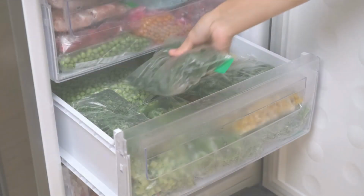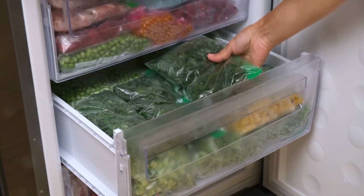Do you know the common mistakes you're making when freezing food? Today we're going to explore some of these pitfalls and how to avoid them.